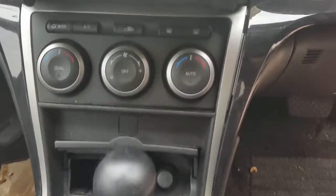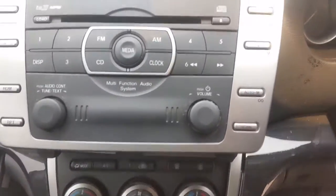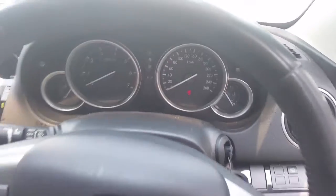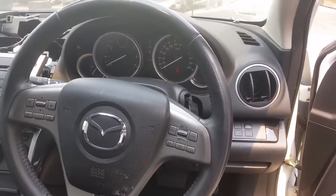Automatic type console. Automatic gear shifter, dual zone heater controls, factory 6-stack CD player, interior mirror, courtesy lamp, rear seatbelt type, left sun visor, right sun visor, instrument cluster, and a tidy 3-spoke leather steering wheel with cruise and audio buttons.